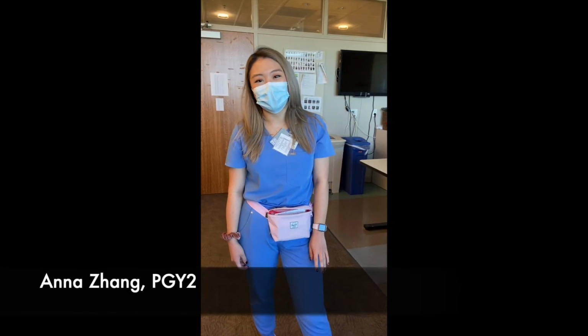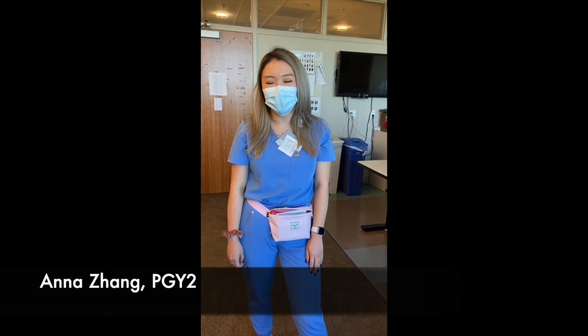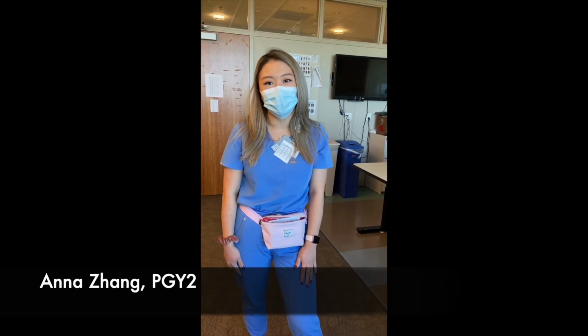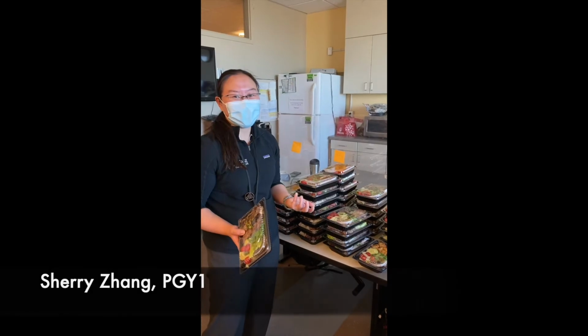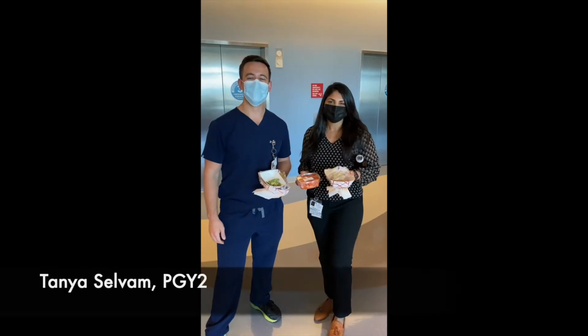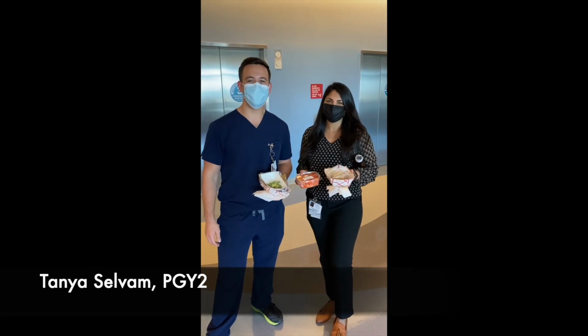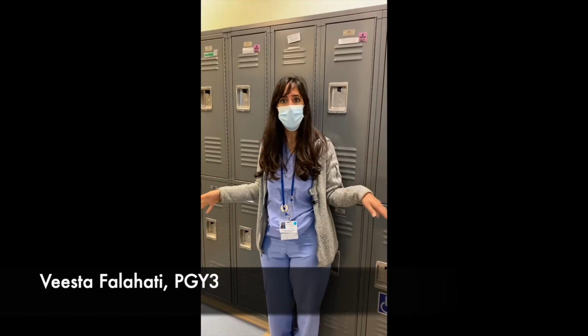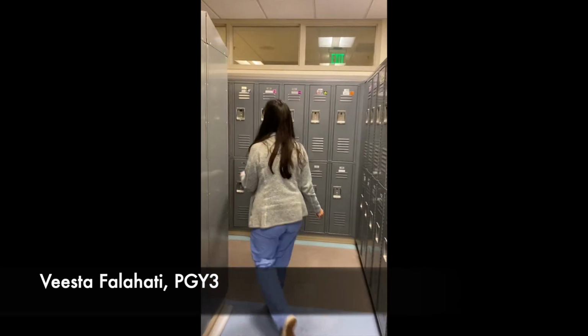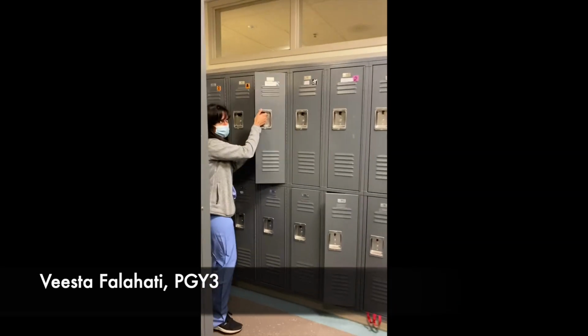My favorite place to get food is honestly in the resident lounge. We have really amazing bakers in our residency program who bring in baked goods all the time. One of the best parts of the residency is getting catered lunches every weekday. Our favorite place to get lunch is the cafeteria. Like, we have this great locker space, and my favorite locker that always has the best snacks is Donna's locker.